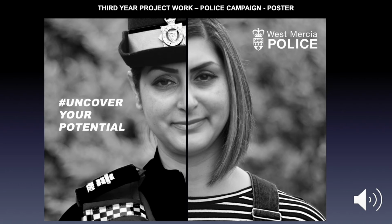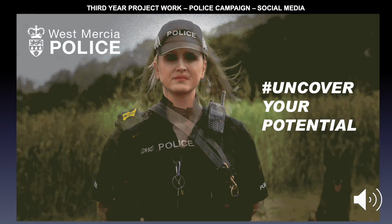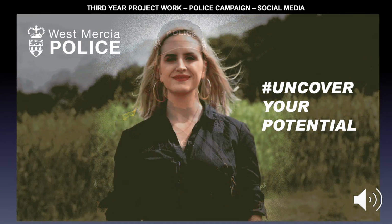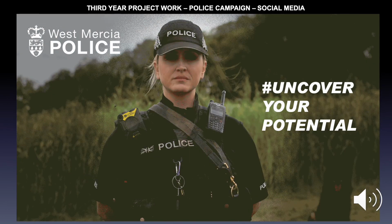So here you can see an example of one of the printed posters forming part of the campaign. There were 5 posters within each constabulary, driving the viewer to the Uncover Your Potential campaign online. And here you can see one of the animated GIFs that formed part of the social media campaign, again driving viewers to the video. The campaign was so successful that it's been viewed internationally, it's been discussed at conferences, and it's even been talked about on Radio 4 Women's Hour.